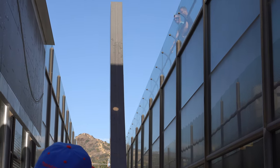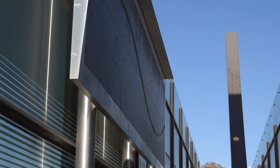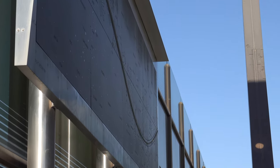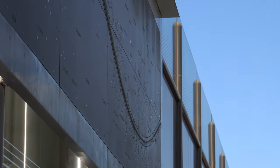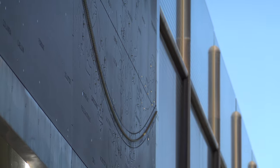Look at this. Okay. This line is the meridian. So it's the natural line. Oh, yeah, that's part of it? All those lights done all the way.